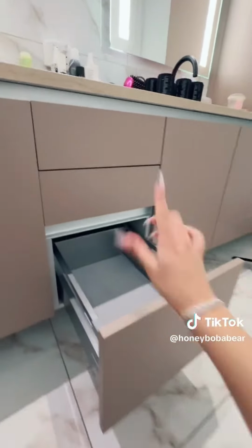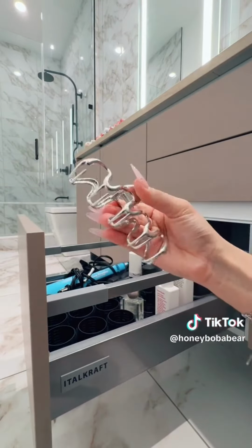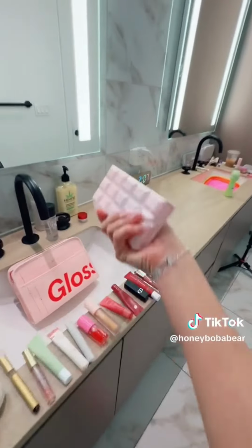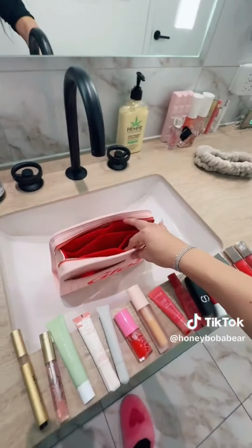Let's put my hair stuff in here. By the way, this is a really good hair oil. I love this stuff. Okay, this looks good. Almost forgot this brush. Now we're done. Keeping perfume on the counter. Maybe I can get a cute tray. I think I'm gonna keep the lip gloss in my Glossier bag.